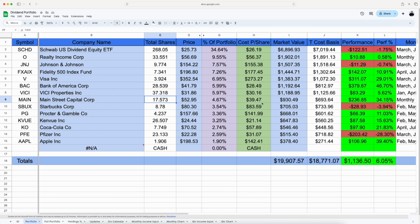My cost per share is $39.47. This position I started a few years ago, pretty much close to when I started investing, and that's why my cost per share is very low compared to where the share price is right now, which is at $52.95. I'm also 35% in unrealized gains, 34% right there. So definitely some of these positions.